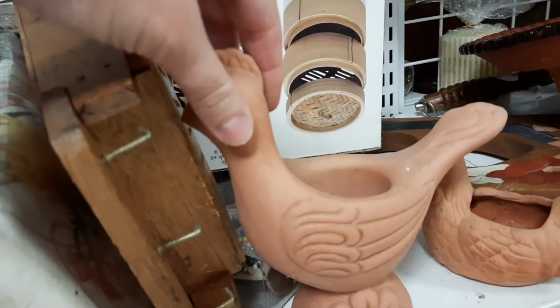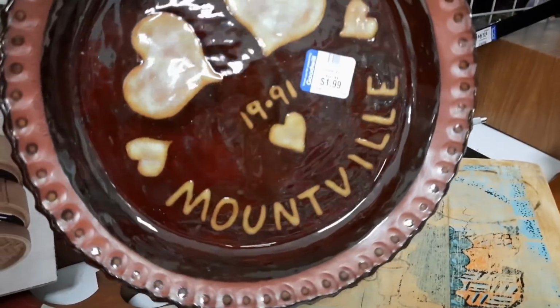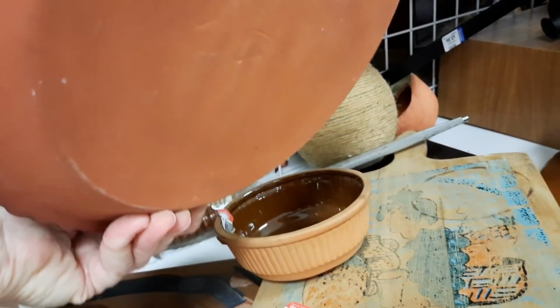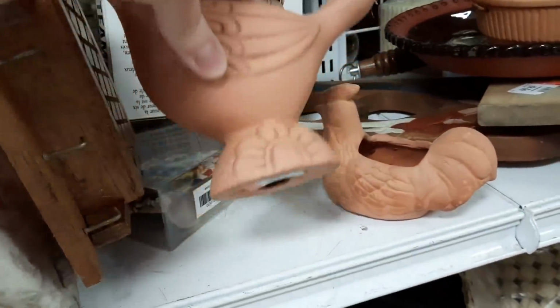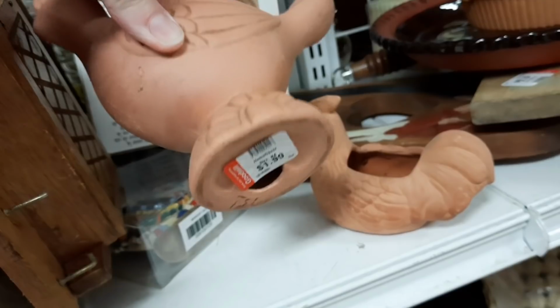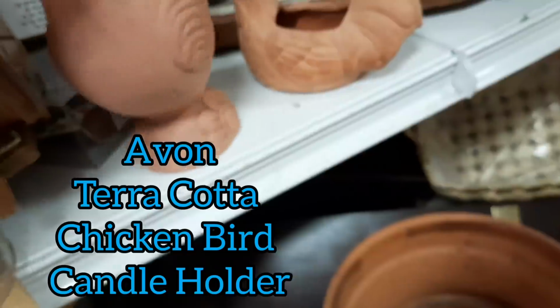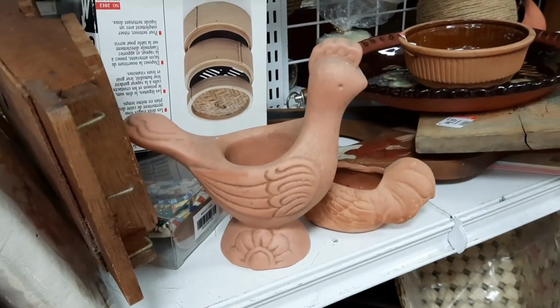And then there was a whole bunch of these terracotta figurines. This grabbed my interest for a second. Mountville is a local small town near Lancaster, but because it was very specific to Mountville, I left that there. And I went back to this figurine. Can you believe who makes this? Avon. Avon makes this. It's a little candle holder. I thought it was delightful, so I took that.